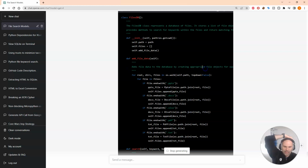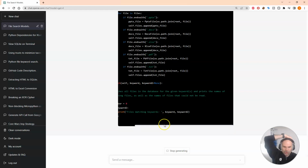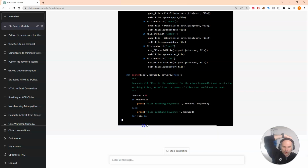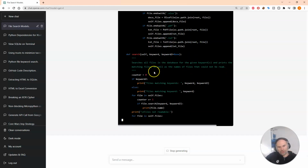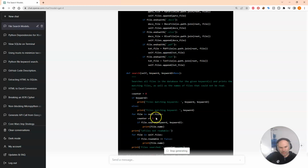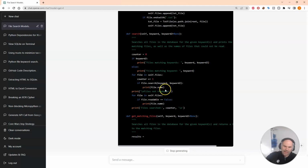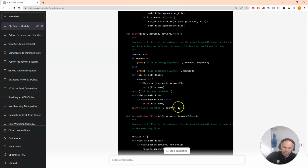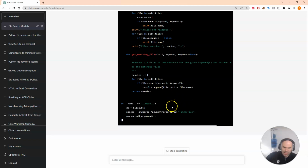Hands file data to the database, creating appropriate file objects. I am sure that there is some kind of automated creator of the readme.md for GitHub, and that uses doc strings. And I'm so going to use that. So far GPT-4 is absolutely crushing it on the documentation front. This would take me ages.